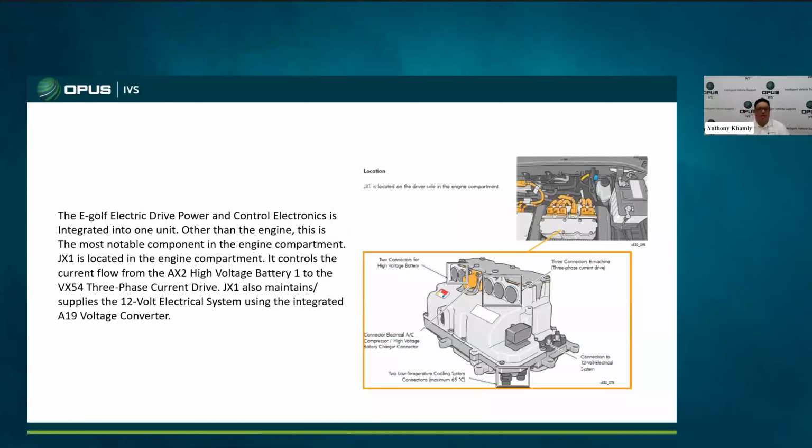So the Egolf electric drive power and control electronics, they integrated all into one. Okay. If you guys have ever opened up an Egolf engine compartment, you'll notice three components there. One is the battery. They have a normal 12-volt battery, which you can see in the top right corner. The other is obviously the largest part, which is the electric motor itself. And then third is that electric drive power and control electronics. The purpose of this component is to control the current flow from the high voltage battery to the three-phase motor, but it also supplies 12-volt battery voltage to the 12-volt system because it has the voltage converter built in.